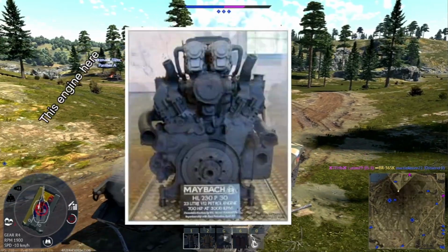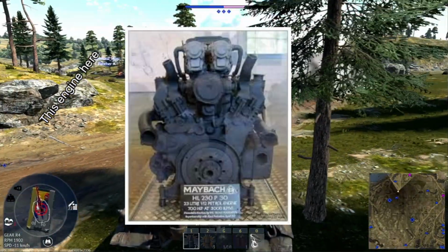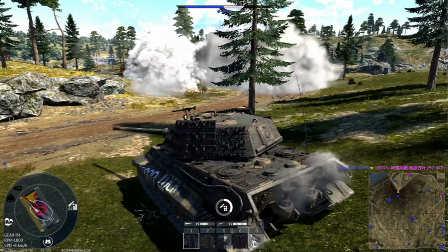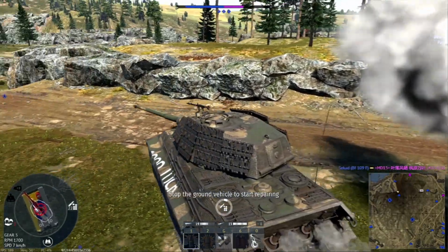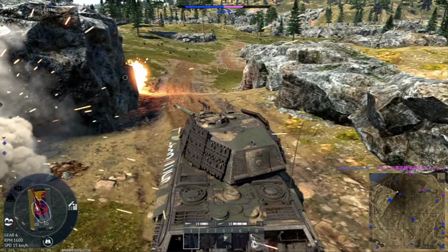The Maybach HL230 P30 engine, just 700 horsepower, was the same engine used in the much lighter Panther and Tiger I. So trying to push something that heavy with that engine was asking for trouble. The result? Engine overheating, transmission failures, and suspension breakdowns.